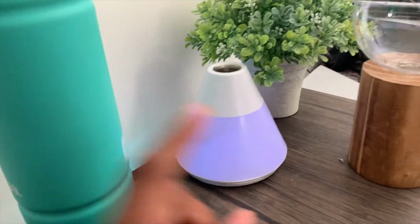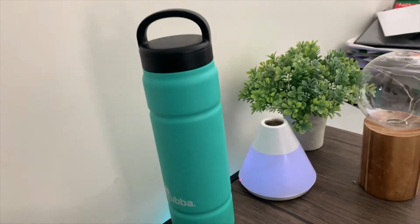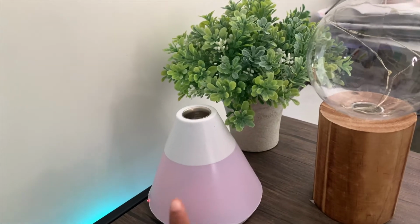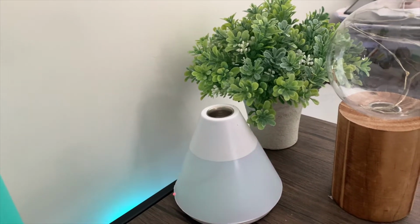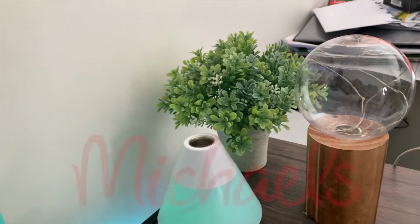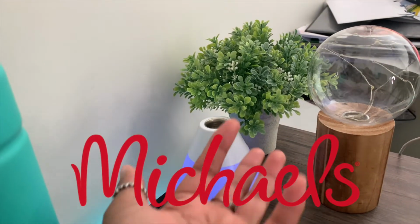This right here is my air diffuser. This is my water bottle, and this is a little fake plant that I have here. This is the trio that I keep in the corner of my desk. This is my little air diffuser, Five Below, as you already know. And then also my little faux plant. That is actually from Michael's. This was kind of expensive.